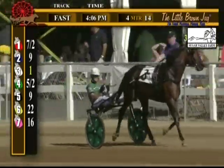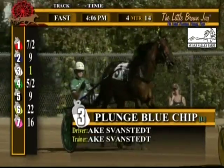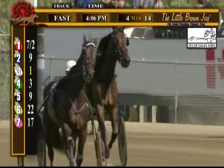The 3 is Plunge Blue Chip, owned by Aki Svanstedt Incorporated of Wrightstown, New Jersey, and Blue Chip Bloodstock Incorporated of Wallkill, New York, and Tomas Andersson of Sweden, trained by Aki Svanstedt. Aki will drive.